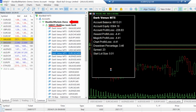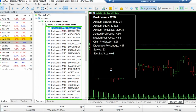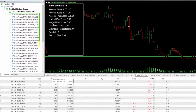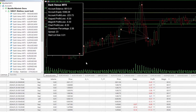It's on 569437, and we have all these different accounts and they're numbered accordingly. So this is number 1 all the way down to 22. In the backtesting, I found the charts on M30 and on M5 performed the best out of the cross section, and silver was one of the best performers.